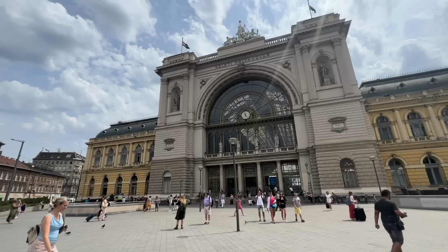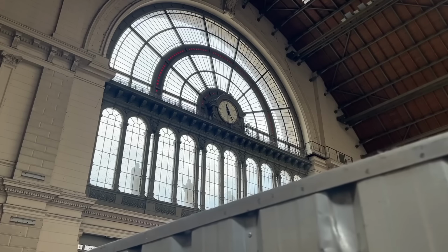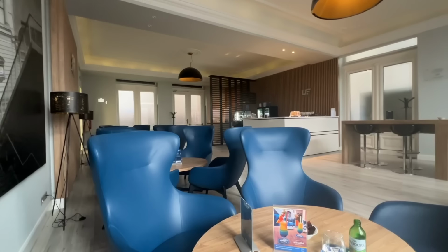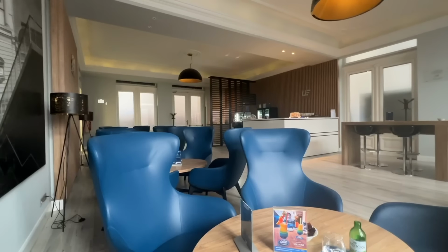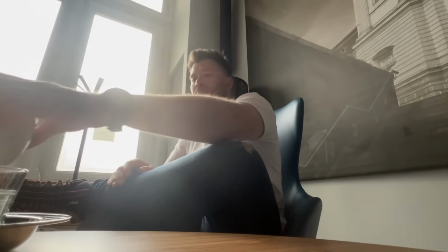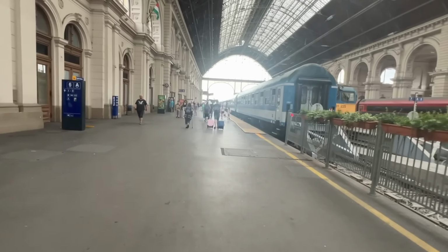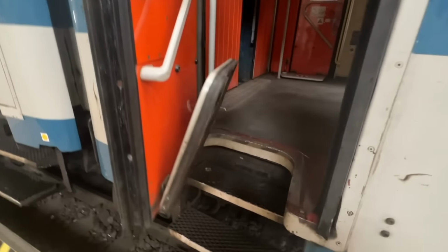I have around an hour before my next train here in Budapest, so let's head to the business lounge and grab a coffee. It's a nice enough space to hang between trains and comfortably puts UK train lounges to shame. Right, it's time to go and catch our train to Romania, and for quite the step back in time. Certainly feels like going back in time.